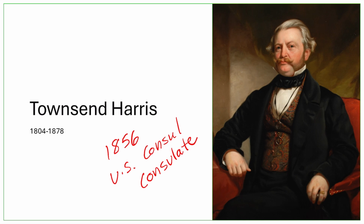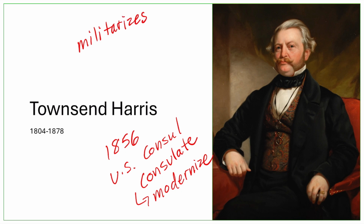And don't think that it's just a one-sided thing. Don't think the U.S. is the only one getting a deal out of this. Japan is getting something out of this too. You have to imagine that the Japanese are considering this as an opportunity to modernize Japan. See, Japan had been isolated, like I told you before, for a long time, and this is seen as an opportunity for the country to become a lot more powerful. And it eventually does lead Japan to become a military leader by the end of the 19th century. So Japan militarizes. And this is going to be important later when we study World War II. You'll see that that can be traced all the way back here to the 1850s. And by the end of the 19th century, Japan is a militarized nation.